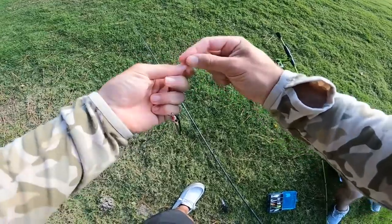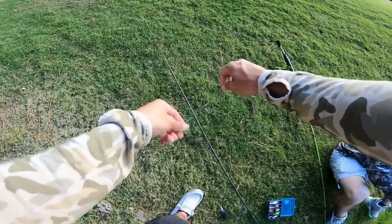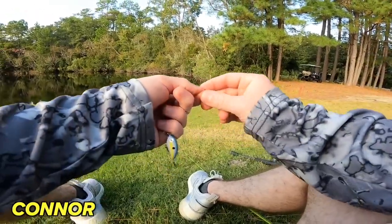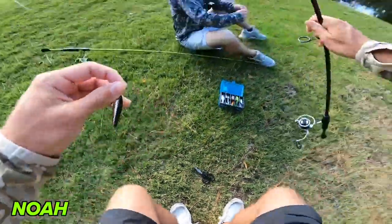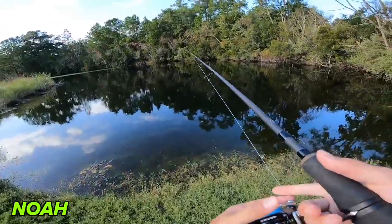More importantly, I'm hoping we can throw these baits on these rods, Connor. Might be a little difficult, but I think we'll be able to figure it out. I think this jerk bait's a little heavier than your crankbait, but let's see what happens, boys.